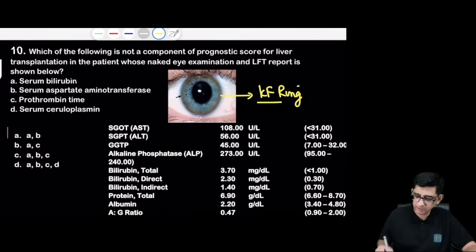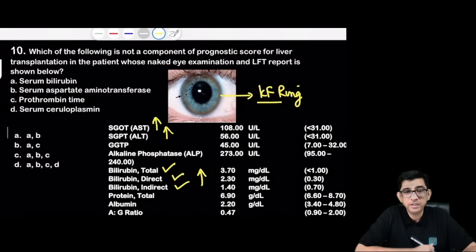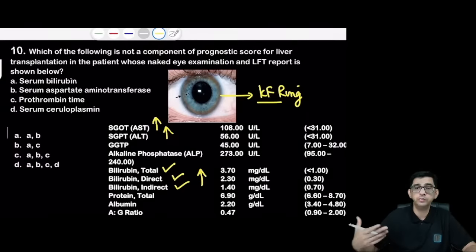Plus I can notice that the person is having derangement of his liver enzymes. The more important thing is total bilirubin, direct and indirect, all are elevated. The moment I check out this report where SGPT is elevated, SGOT is elevated, and all types of bilirubin are elevated, conjugated as well as the unconjugated variety, it tells me that I'm dealing with a case of hepatocellular jaundice.